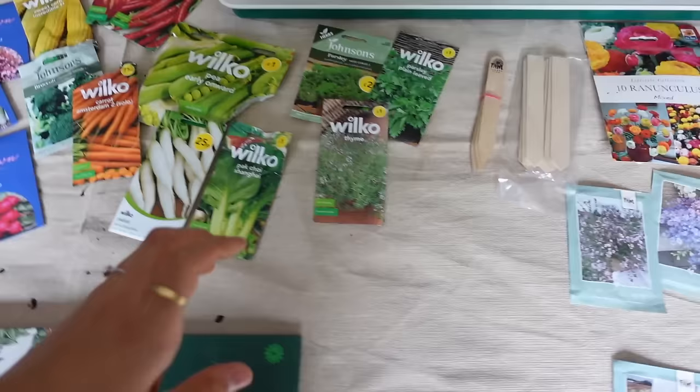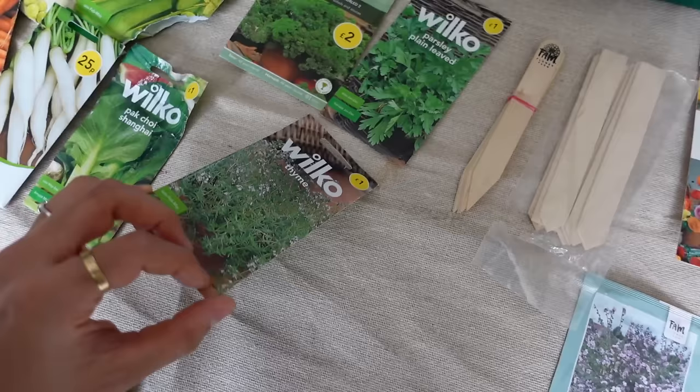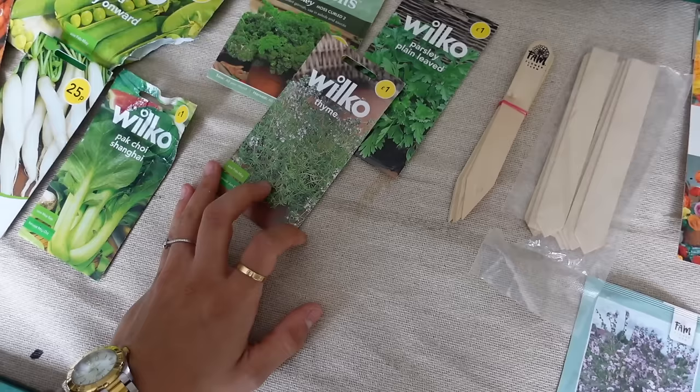Now I already have these grown in the garden, not this type, but I already have a curly parsley and some thyme in the garden, so I actually don't know if I'm going to sow these seeds, but I've got them anyway to maybe try. I'm going to go look at the state of the herbs outside and see if we should just start a new batch or if they can be saved.